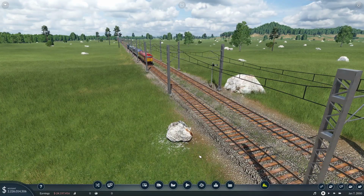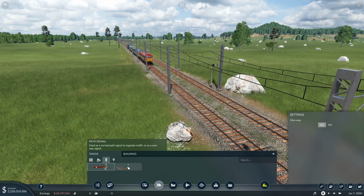Okay, and the last thing we're going to look at in this pack of mods is the UK Semaphore signal. So we come in here to our train selection, and we select our signals here, and then we have the UK Semaphore path signal. Okay, so placement is obviously with thanks to the big arrow on the track, which tells us and makes it very clear as to what way the signal is going to be working.